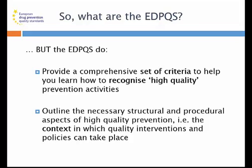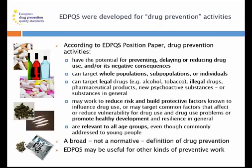Because if the surrounding environment is not supportive of high quality, then even if you use a very good intervention, you won't be able to implement it in a way that will have positive outcomes. Now, this is a very busy slide, and we have included it because people very often ask, what is the definition of drug prevention that is used within the EDPQS?